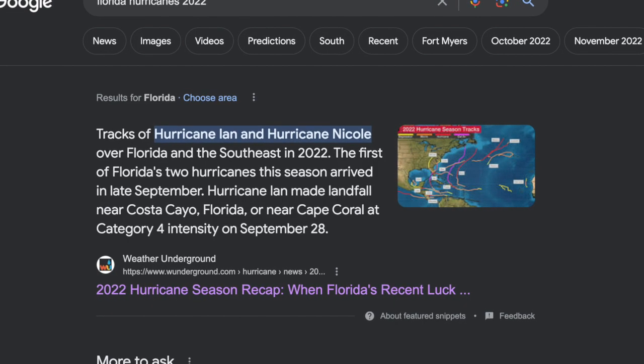In 2022, we had 2 hurricanes hit Florida pretty bad, and my insurance went from $1,400 to about $4,000 the next year. Now, I was able to get that reduced to $3,300, but that's still a significant increase, so be aware of that before buying a home.